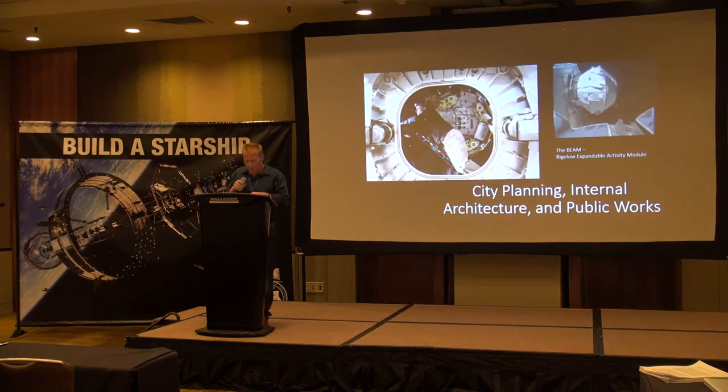Here we go. So another alternative for temporary architecture comes from Bigelow Aerospace. A lot of people have brought up the BEAM module already, so I'm not going to go into depth about it, but I do like that GIF of it expanding. Quick things that are cool that I find about the BEAM is even if it loses pressure after it's been expanded, it keeps its rigid shape.